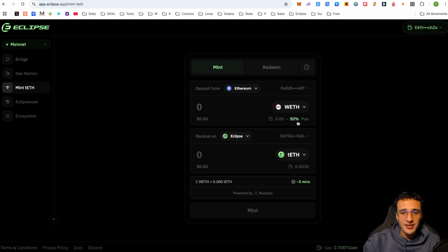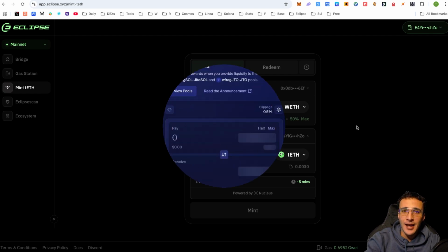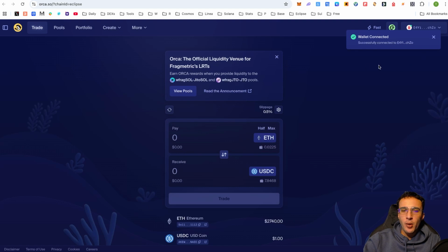So I'm going to personally skip this because I've already done it already. However, you would very simply just enter an amount and just mint a certain amount of tETH that you are comfortable with and happy with. Nonetheless, the alternative way of getting tETH is by using a decentralized exchange. And we are going to be using Orca, the popular decentralized exchange on Solana and Eclipse.